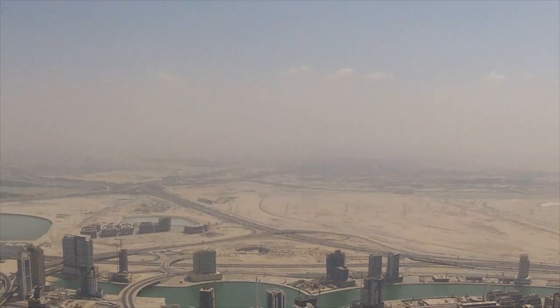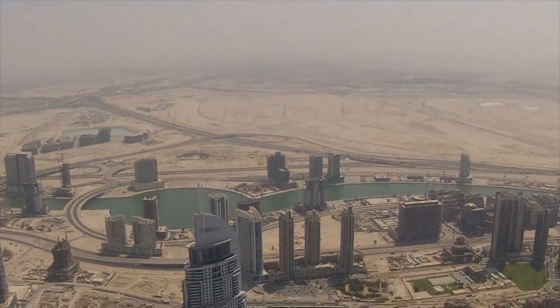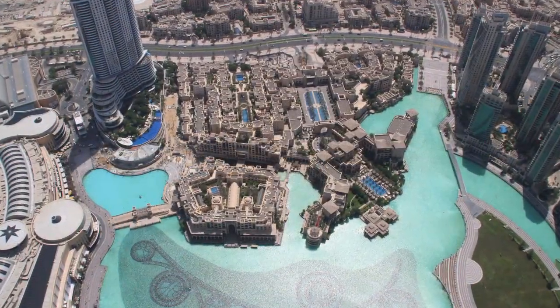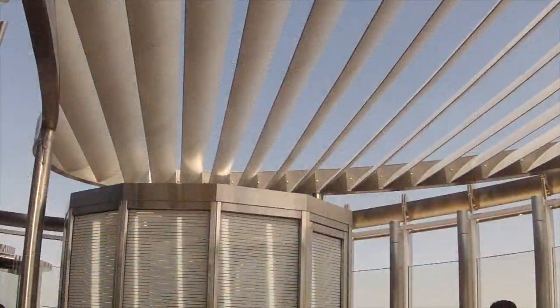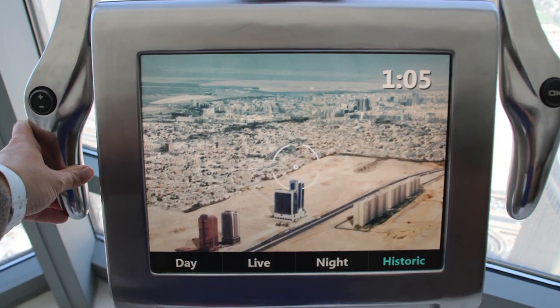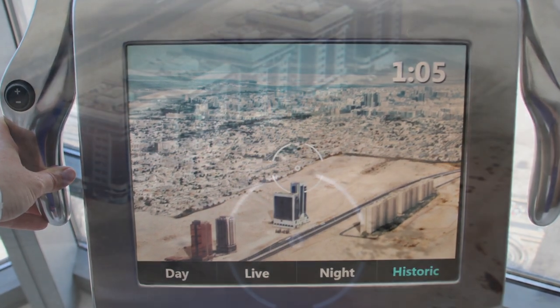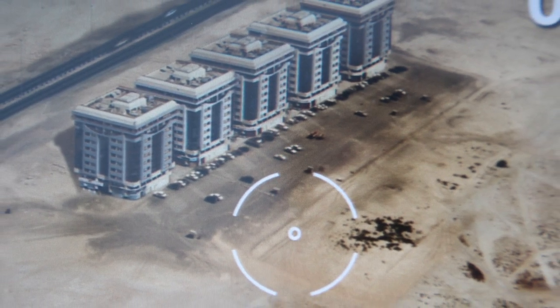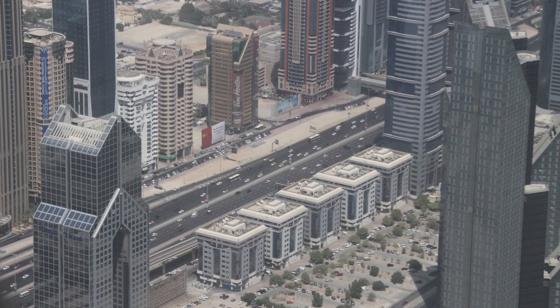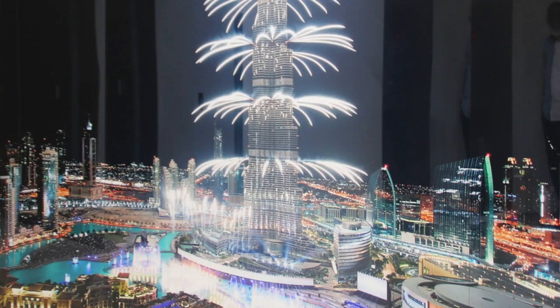When you get to the top, the views are incredible, as far as the eye can see. And then they have these really cool binoculars that you can point at a certain area, and you can press the button and it can show you what it was like before, and then historically, and then you can see it by day, by night. So if you watch this one, you can actually see in a second it changes to what it is like now. So that's a really cool feature they've got there as well.